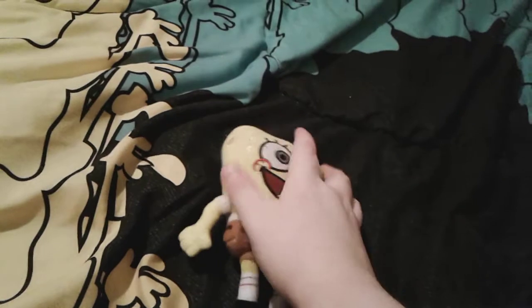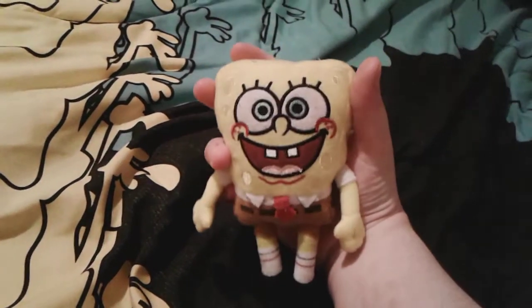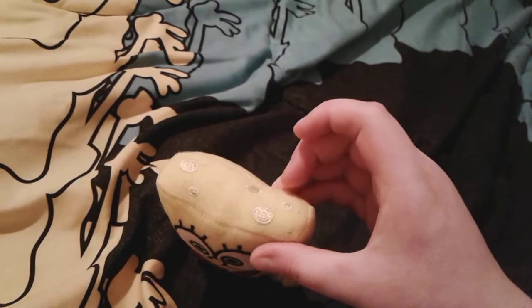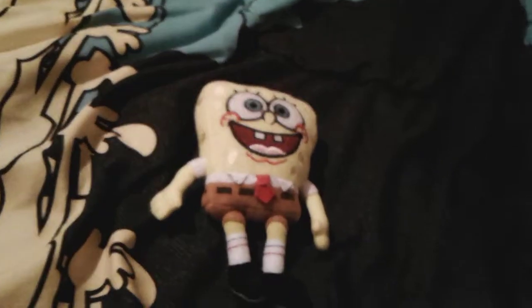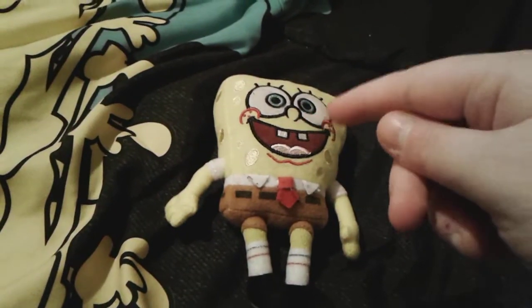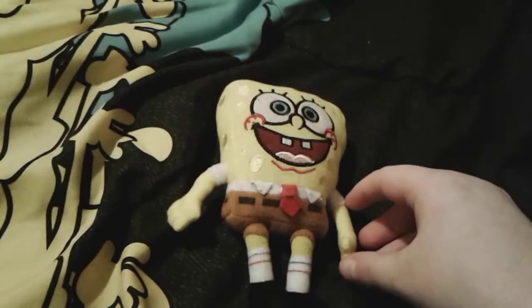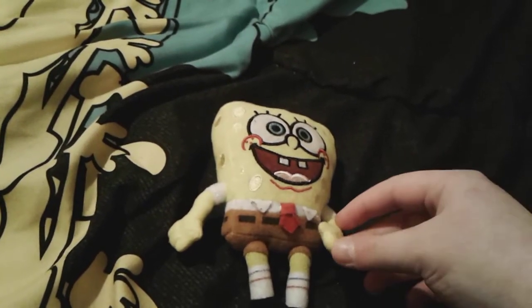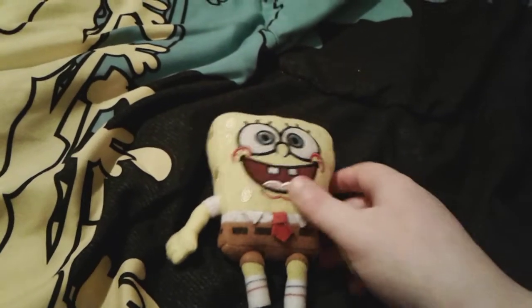I mean, look at him in my hand right here. Look at how tiny he is. He's so cute. Anyway, so I got this little guy at Universal in Orlando, Florida, back in May 2019. Yeah, he's super cute.